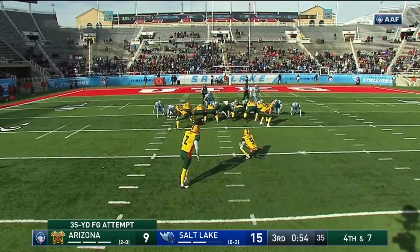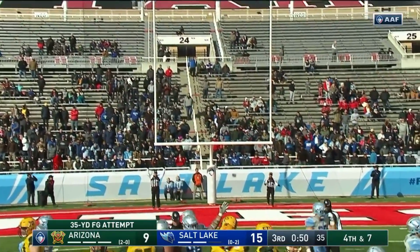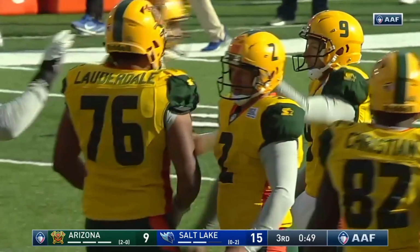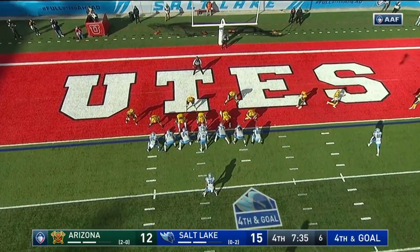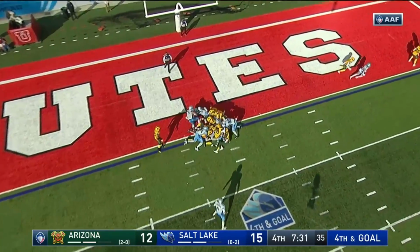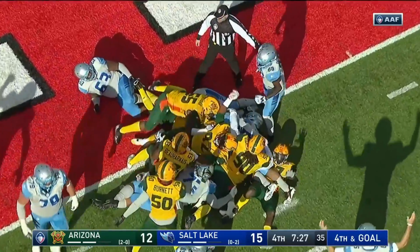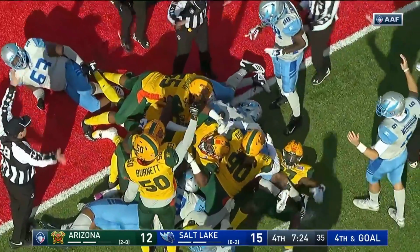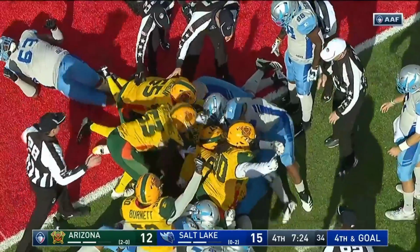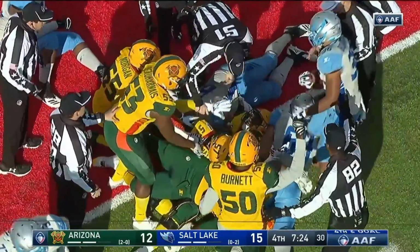Crowd's getting into it. Nick Folk from 35 yards. He's already made one today from 48. That one's right down the middle. They're going to go for it on 4th and inches. 180. Moving inside again to Buonio. That's a touchdown. I haven't seen a signal yet from the officials. They say no. If that's correct, what a stand for this Arizona defense.